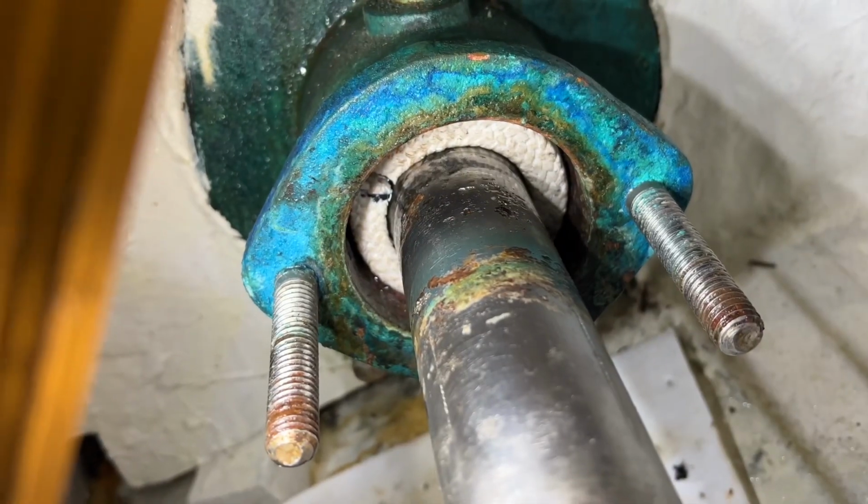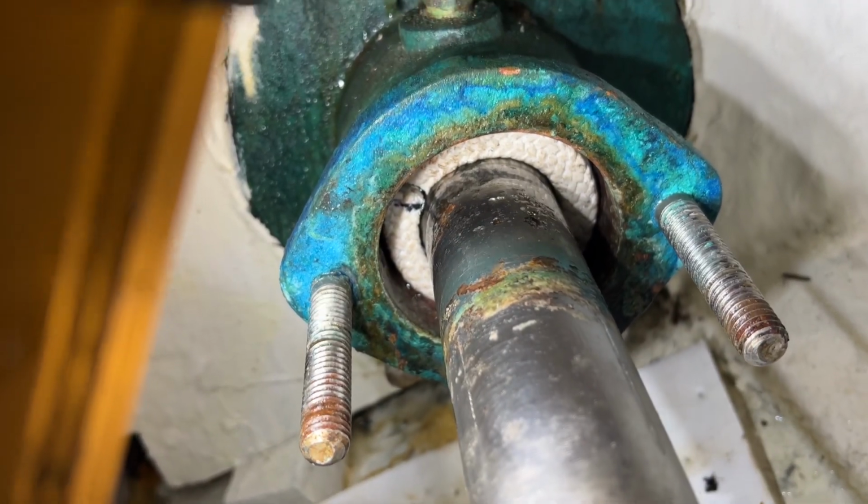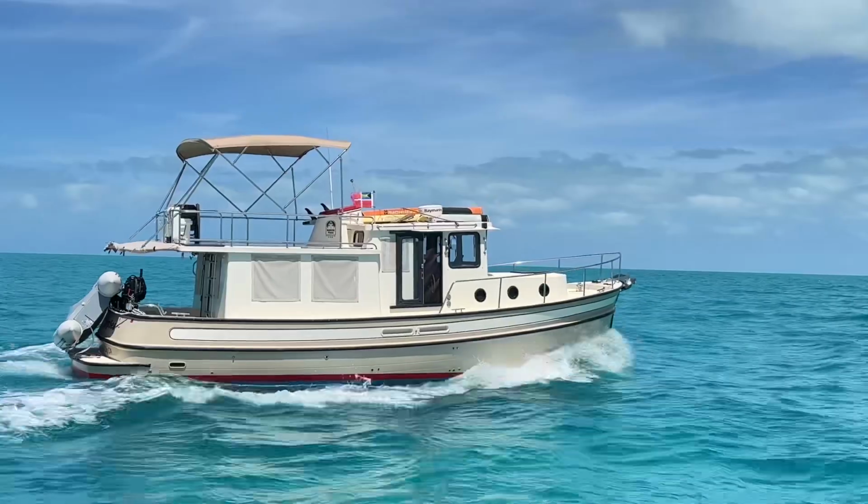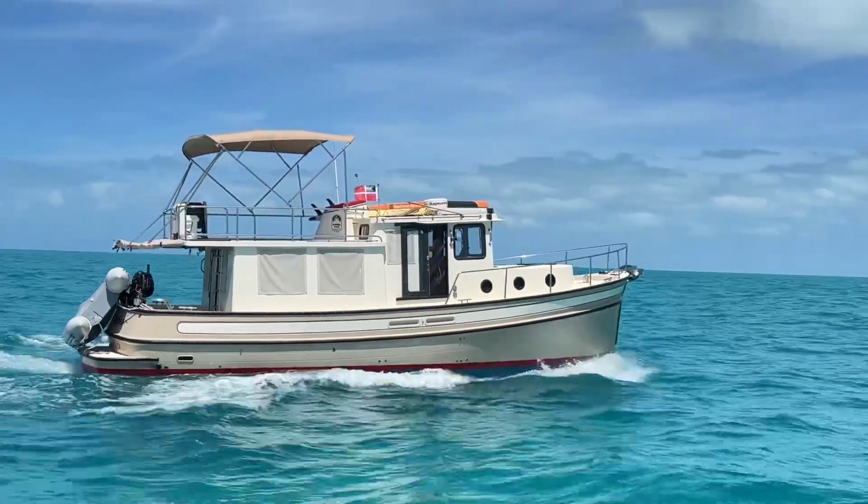And it actually went pretty well, but after doing the starboard one and struggling with that one, the port one went really easy, and everything worked out really well with it. So then we got stuck there for a few days, and then we started to move again. And once we started to move, it was just a wonderful experience.